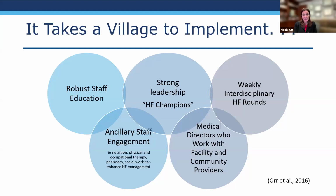I think nutrition is an important multidisciplinary discipline to work with, because oftentimes they know what's going on with their dietary compliance, and we don't necessarily know if a patient needs more education. And pharmacy, of course, can be very helpful in terms of helping decide what doses of medications and working with drug-drug interactions to make things more tolerable. And so I put in this slide, it takes a village to implement a heart failure disease management program, to really highlight that it's not easy.